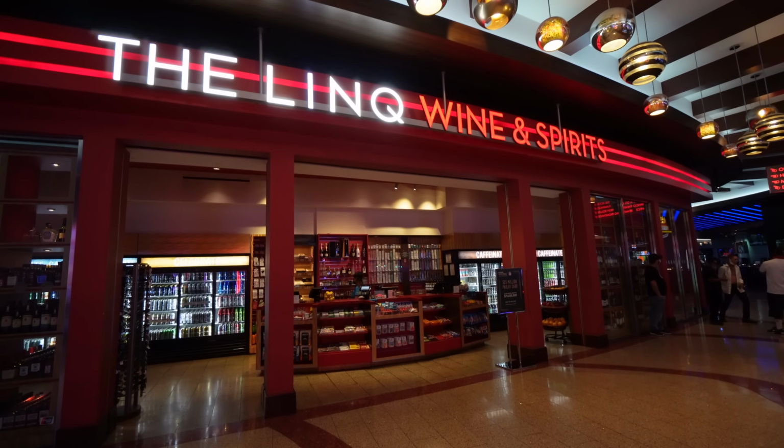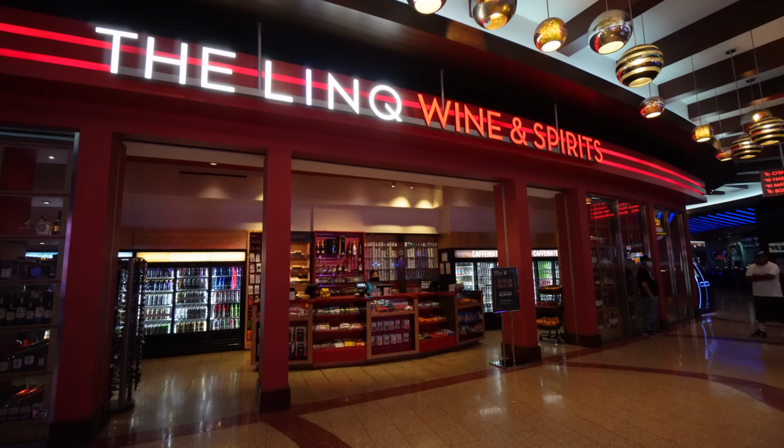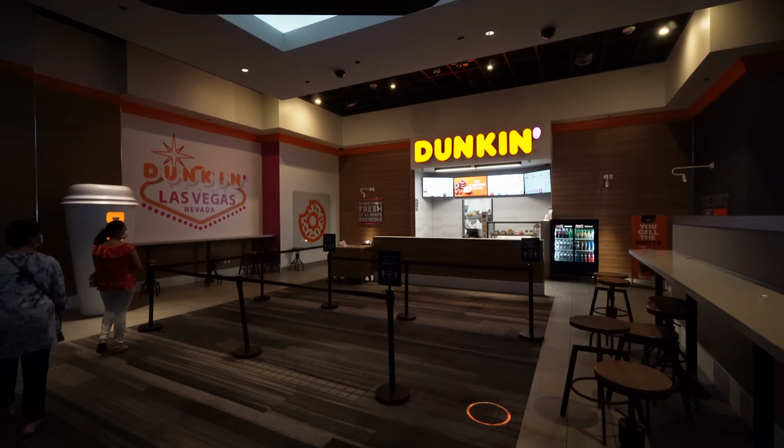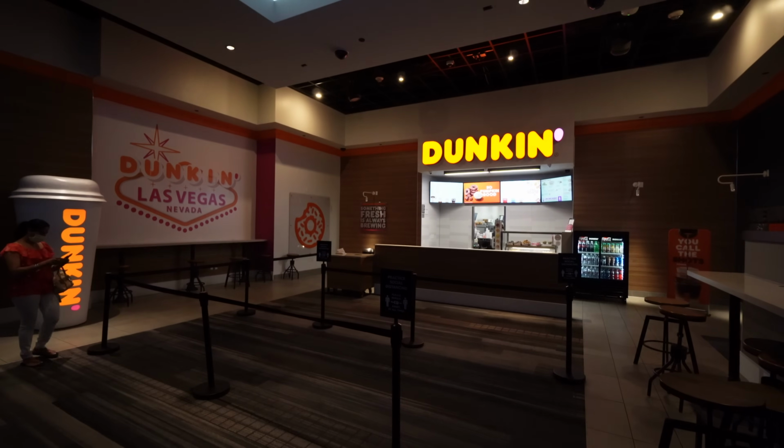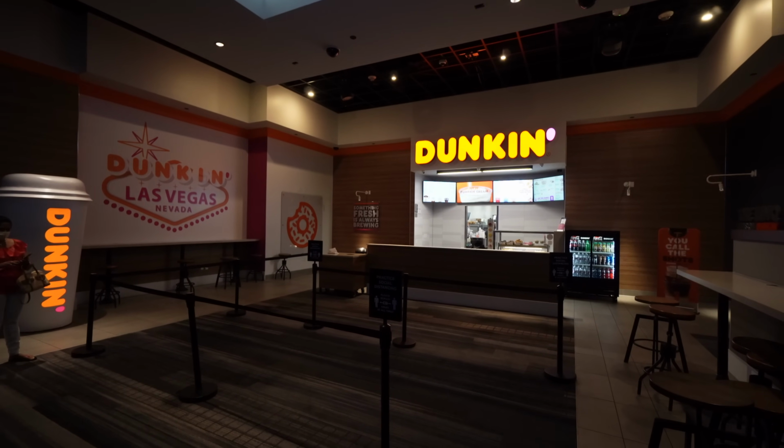And let's go inside and show you a few more of the restaurants that they have available here. They also have a LINQ Wine and Spirits here if you need to pick up some booze or some drinks or some water. They have it all right here when you enter. And this right here is the Dunkin' on the south side of the LINQ. And there's one on the opposite end right by the parking lot entrance.